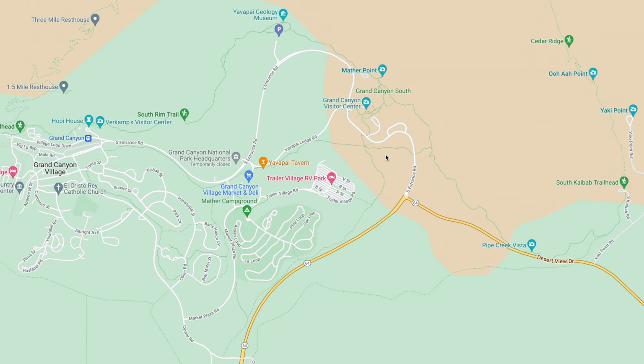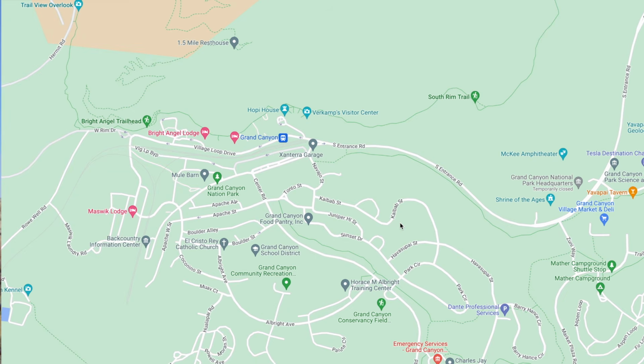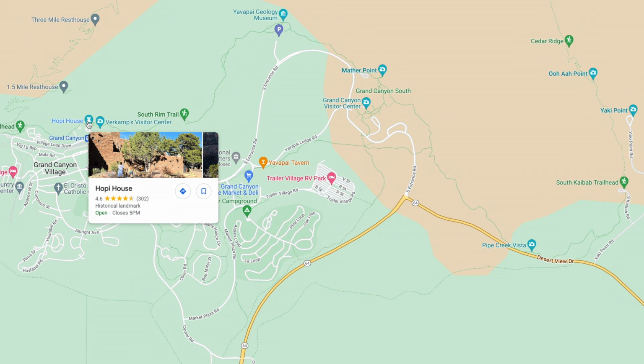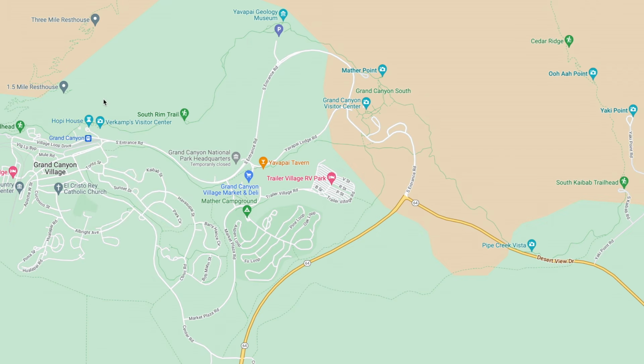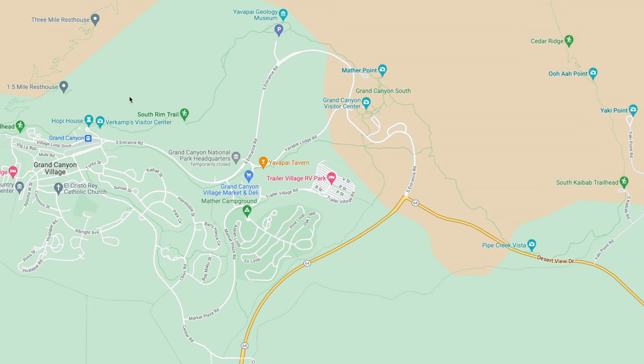Lots A and B are in the Market Plaza area with Yavapai Lodge and Mather Campground. It also has a general store. Lots C and D will be on the western side of the park, closer to the Village. Here you'll find Hobby House, El Tovar Hotel, which I believe is over 100 years old, so you really got to check that out. It's so cool. And several other lodges are here as well.